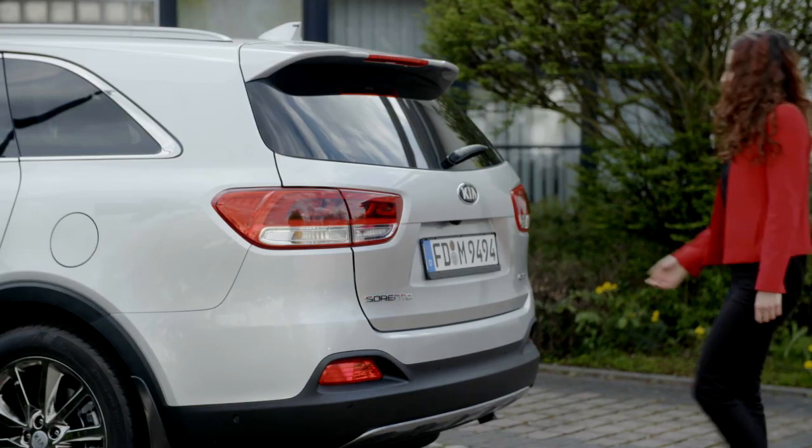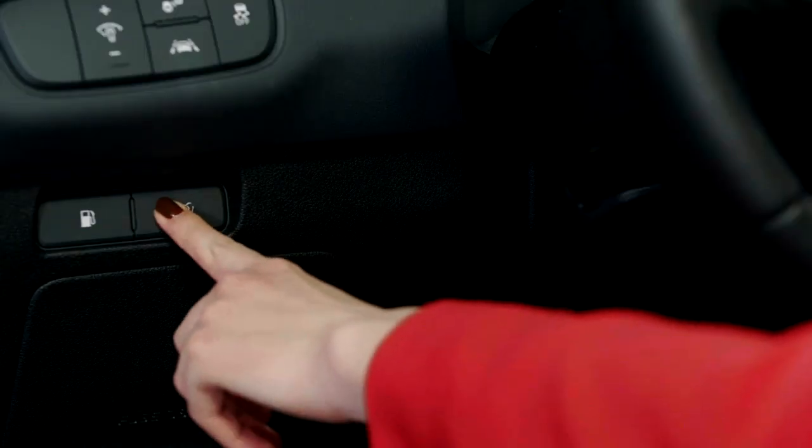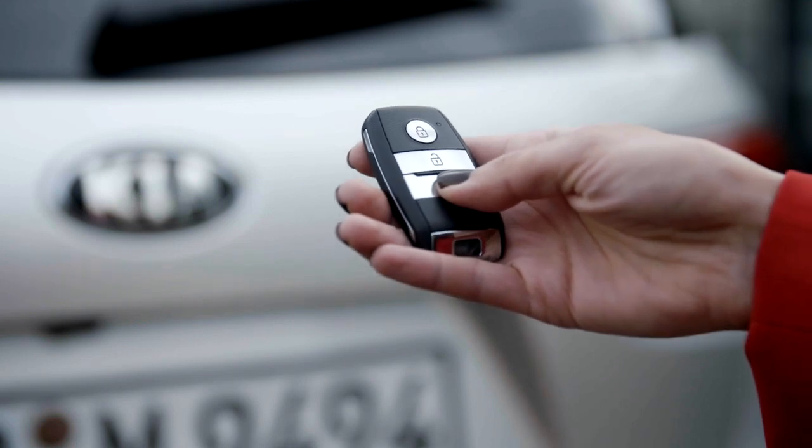The power tailgate can be opened by activating the tailgate handle switch, pressing the tailgate button inside the car for approximately 1 second, or pressing the tailgate button on the smart key for approximately 1 second.